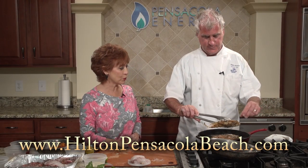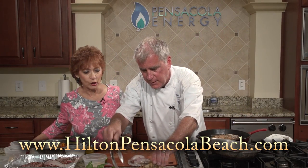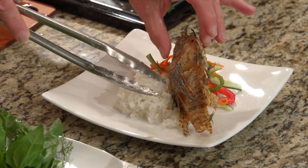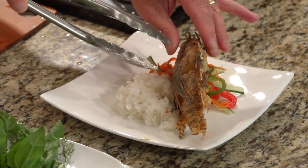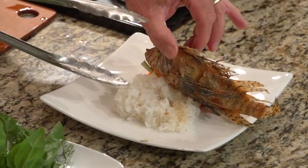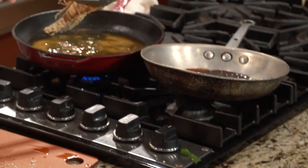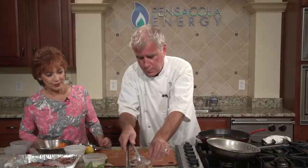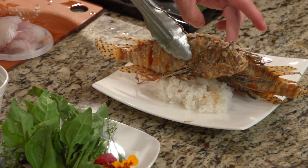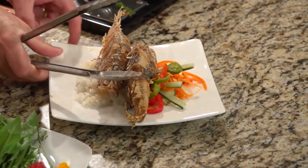Dan, the lionfish look great. Oh, yeah, it does. Brown to perfection. Look at this presentation. So you going to sit there? Hopefully. Good lionfish. Come on now. Even if he lays down, he's still going to look nice. And I see why you left the little spines on, because it really does look nice in the presentation. Oh, yeah, it does.